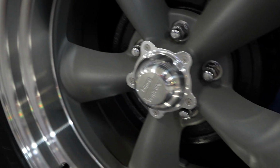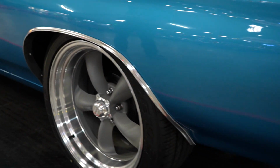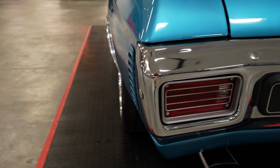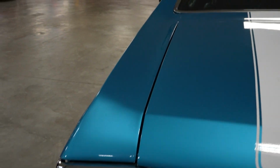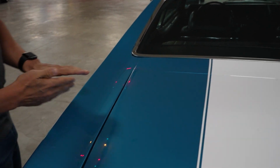There is no documentation on this car, by the way, as far as restoration is concerned. Wheels, interior, paint, motor, a lot of it looks fresh, but we have no documentation to tell us if it was done in 2020, 2018, anything like that.